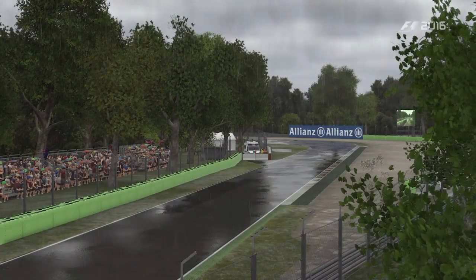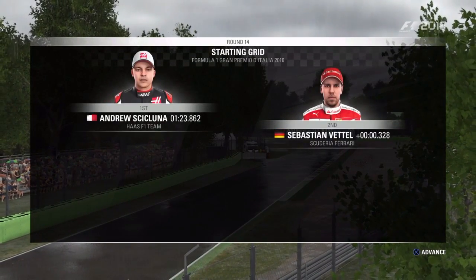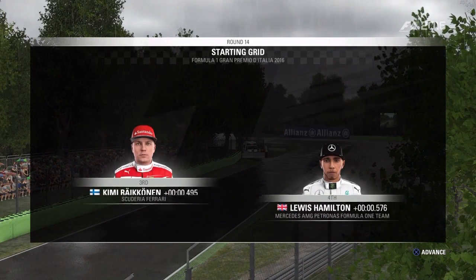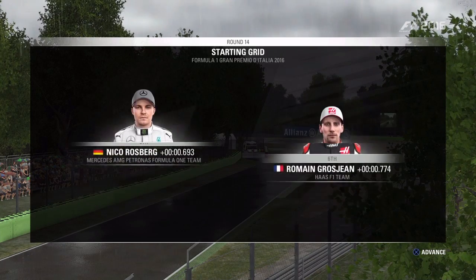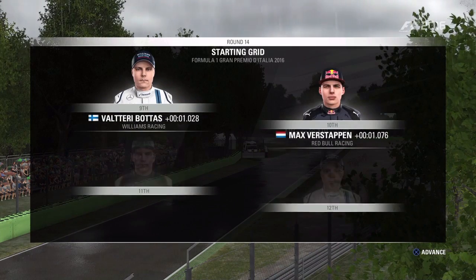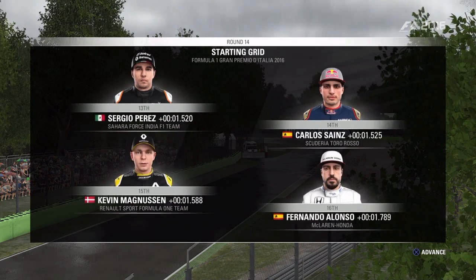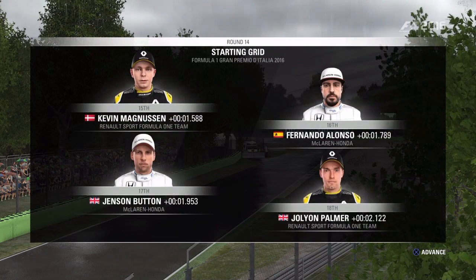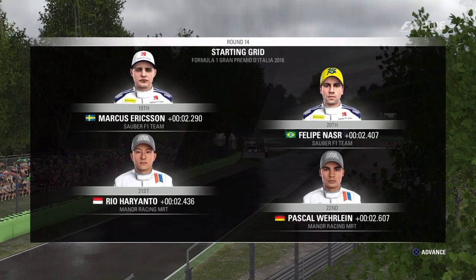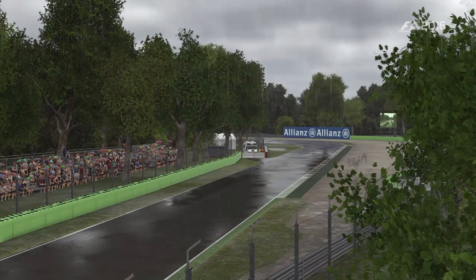Well then, after an exciting qualifying session yesterday, let's take a look at how the cars line up. It's Haas in pole position then, with Sebastian Vettel starting alongside. Looking down the rest of the grid, we have Raikkonen, Hamilton, Nico Rosberg and Grosjean, Kvyat, Ricciardo, Bottas and Max Verstappen, Hülkenberg, Massa, Sergio Perez and Sainz, Magnussen, Alonso, Jenson Button and Jolyon Palmer, Ericsson and Nasser, Rio Haryanto and Pascal Wehrlein completes the grid. Now it's almost time to lights out, so let's go down to the track.